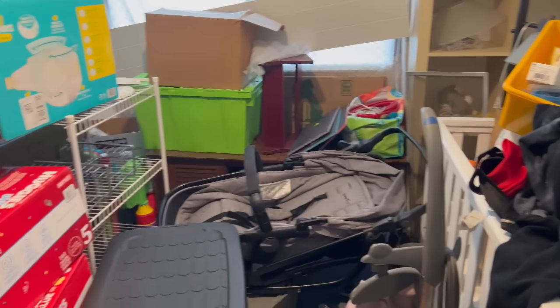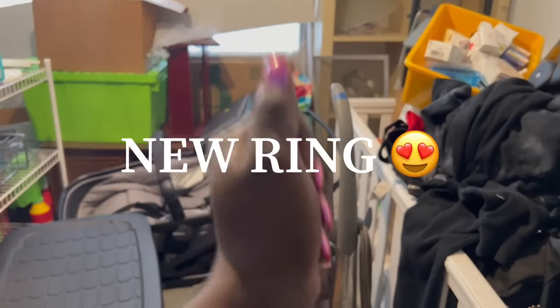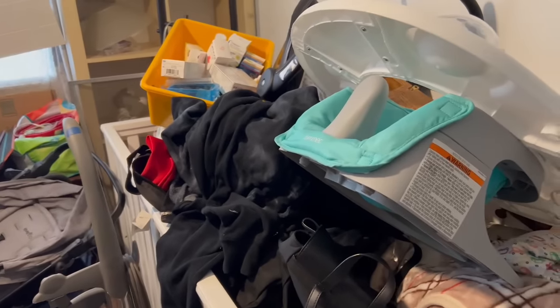Hopefully, we'll be able to, excuse my hand, y'all. Oh, y'all, I'm going to show y'all later, but excuse my hand, I'm ashy. I just got done washing some dishes.